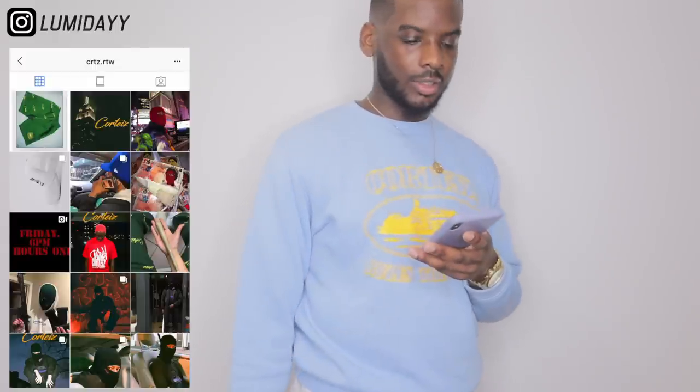Might as well start with what I'm wearing right now. This blue jumper is crtz. It's a London streetwear brand, and their Instagram is crtz.rtw. Underneath, just a plain white tee from Topman, like a zip-up tee. It's a bit long, so I normally wear it underneath my jumpers or hoodies or whatever.